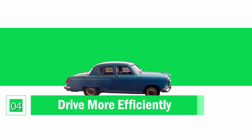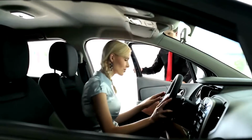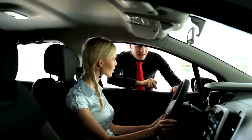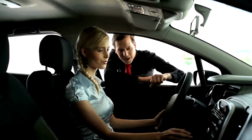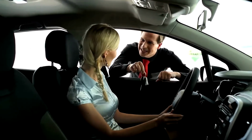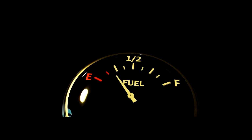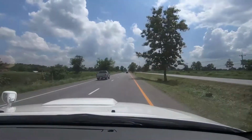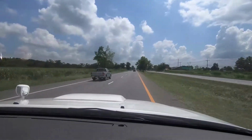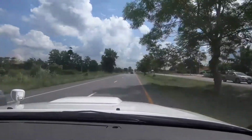Tip number 4. Drive more efficiently. This is especially crucial if you have to use your car on a regular basis. According to the U.S. Department of Energy, aggressive and high-speed driving, typically above 50 miles per hour, significantly lowers your gas mileage. That means you will spend more on gas. However, keeping your driving speeds low can save on gas mileage and eventually your monthly fuel costs. Some analysts indicate that the fuel efficiency sweet spot tends to be around 55 miles per hour or lower.